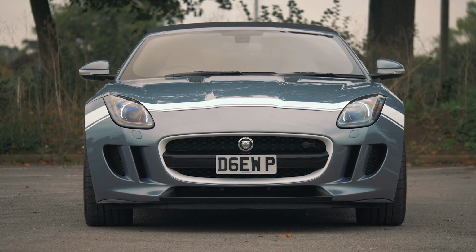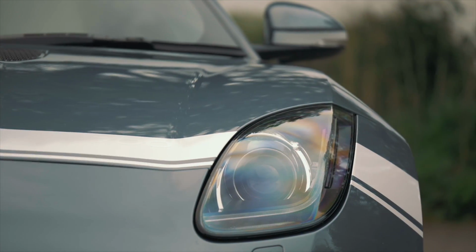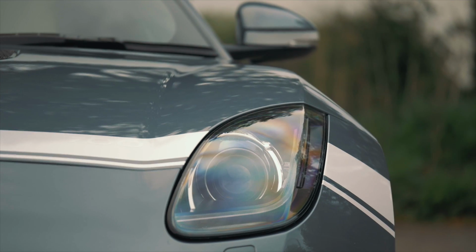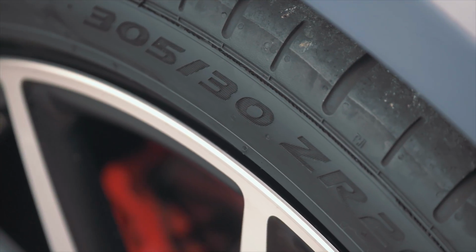On the SVR they come with a graphics pack, which are quite rare. Yeah, it's a sticker pack, and I've had mine custom made with the 700 decals instead of the 575. It looks beautiful. It's also running P0s, yeah? Ditch finders, yeah.